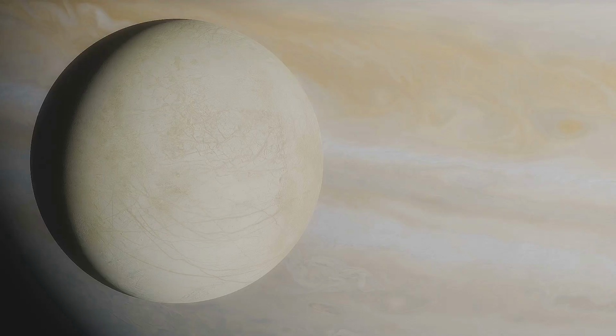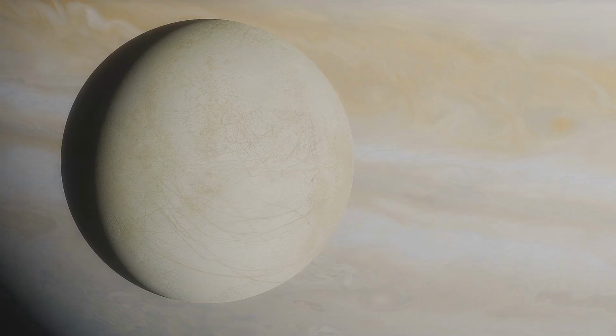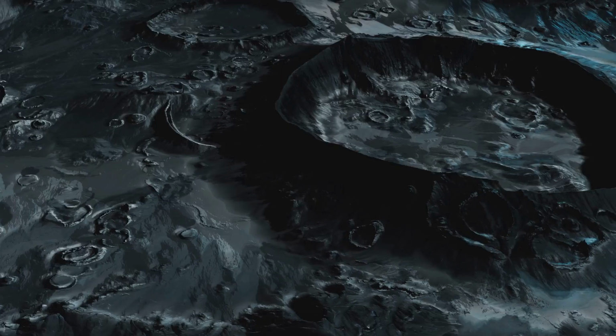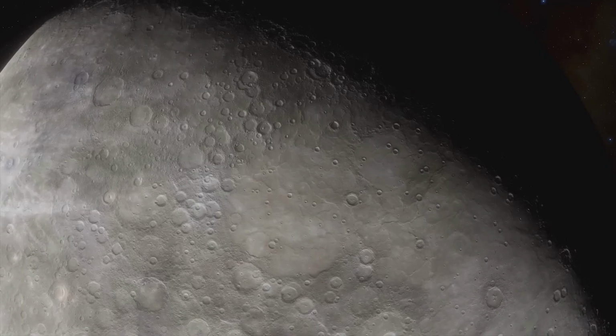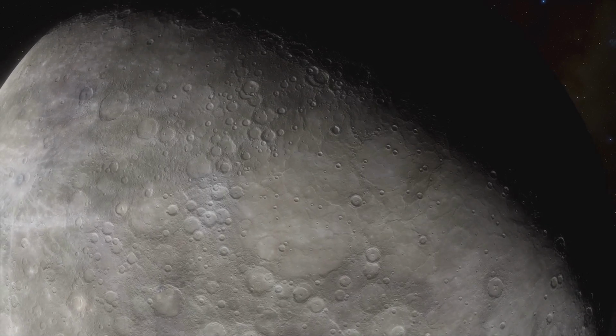Callisto, the outermost of Jupiter's 4 largest moons, often gets overlooked. It lacks the volcanic fury of Io, the spectacular geysers of Europa, or the magnetic personality of Ganymede. But don't let its seemingly quiet demeanor fool you. Callisto holds secrets whispered over billions of years.